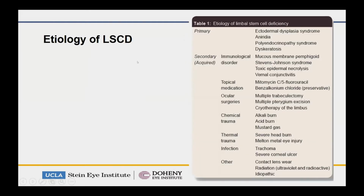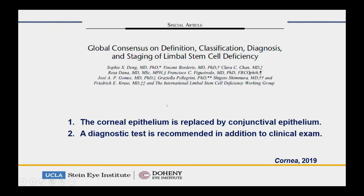The cause of limbal stem cell deficiency could be genetic disorders or injury. Any injury to the limbus can lead to stem cell deficiency, including chemical injury, contact lens wear, or chronic inflammation. It's not until recently that the first global consensus on this disease entity was developed. There are 4 take-home messages.